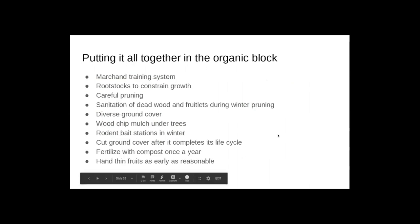So we decided to plant this organic block. I'd been thinking about planting an organic block for about 15 years. Actually, when I started out, I wanted to try to grow organically, but the knowledge was not there. So I thought it was really super important with organic, where the intervention sprays that are available, you have much less choice and they're much less effective, that I needed to put all these things together in the organic block to really make this happen.